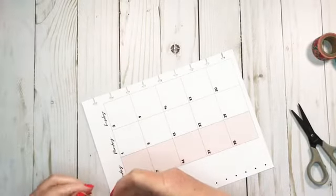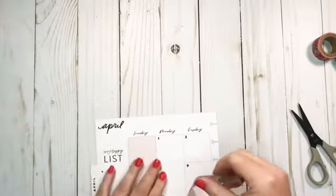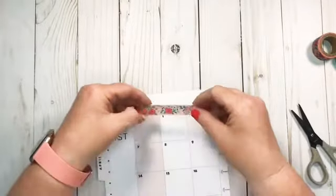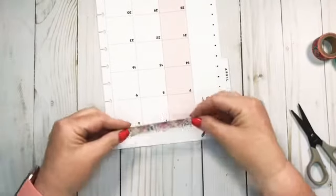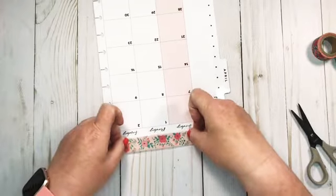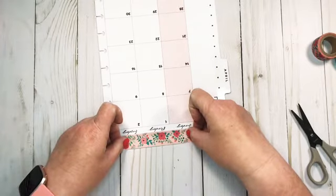So let me look at this. I think I want the washi to go. And I know I'm off camera, the bottom part of it, but what I'm working on is the washi tape. I'm just trying to figure out how I'm going to get that straight. And I kind of want it sitting right at the top.